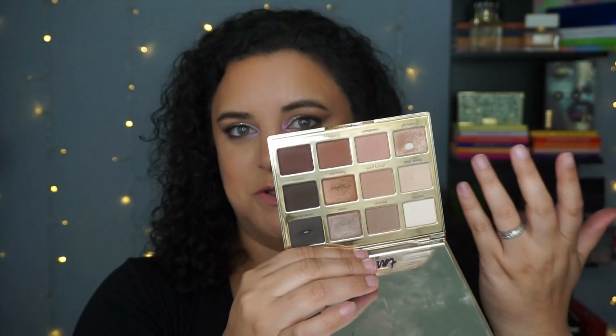Another great option for beginners is the Tartelette in Bloom palette from Tarte. What I really like about this, aside from it being a neutral palette so that it's not overly intimidating in terms of its color selections, is that if you don't know how to place shadows or how to combine shadows, all you have to do is look across. So there's a look, there's a look, there's a look. And if you have some basic techniques on how to apply them, you have looks right there.